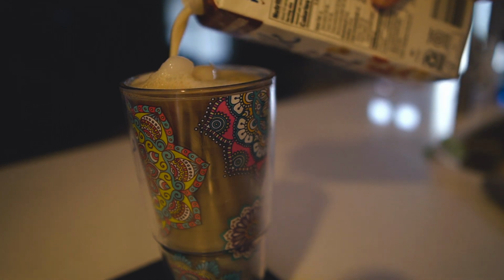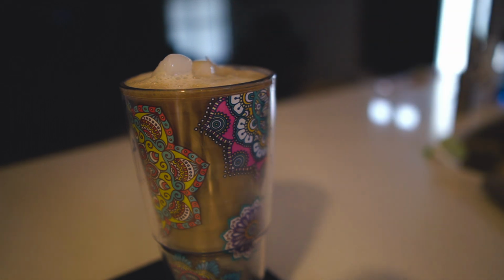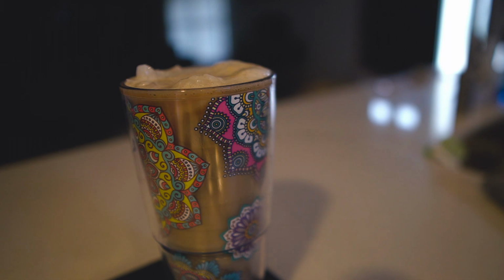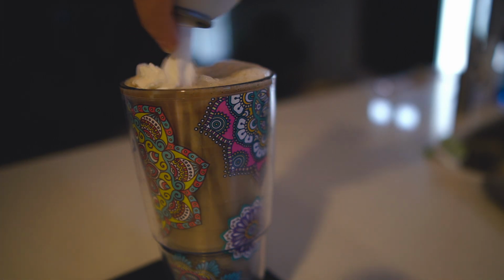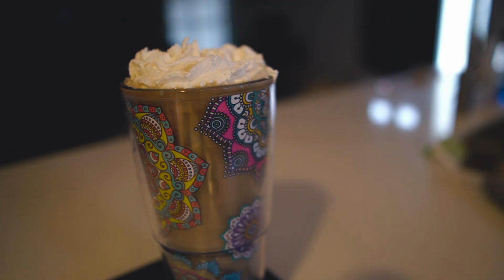I feel like it's pretty sweet though, so I only add about a tablespoon and a half, which is like 20 some grams, and it's like the perfect amount of sweetness. It's so good. So then I'm just adding a little bit of dairy-free whipped cream. I really like the coconut one from Reddi-wip, but both coconut and almond are good.